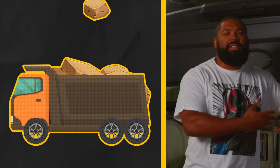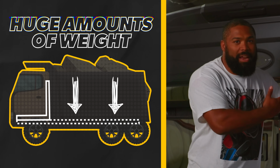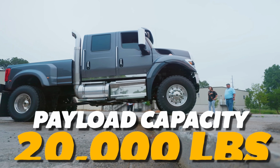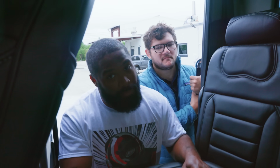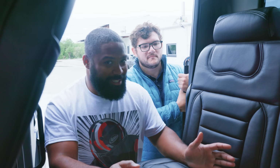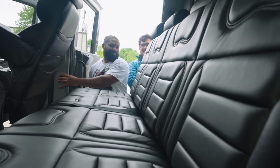It's more commonly used for things like dump trucks where huge amounts of stuff are regularly dropped onto the frame. That severe duty chassis helps give this truck a payload capacity of 20,000 pounds. Standard commercial trucks come with some pretty crappy interiors, but this interior is super nice and it's custom made by Super Trucks. This back seat also turns into a bed.